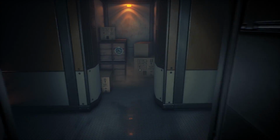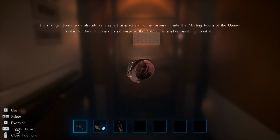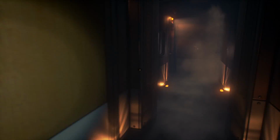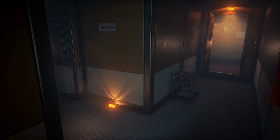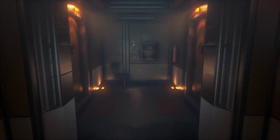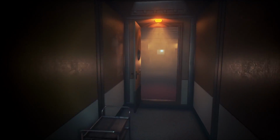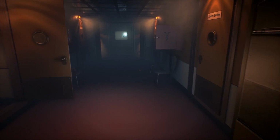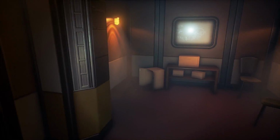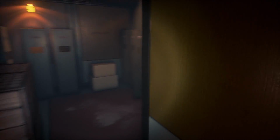Okay, so I don't know if there's anything else I can do here, but let's see. Trophy items? I don't know. I don't know, dog. Let's try to find the damn elevator again. I don't quite remember if it was through here. Crew rooms? No. This was definitely not it. You got me messed up. It wasn't through here either. Was it? It wasn't? That's what happens when you take breaks. You forget shit.